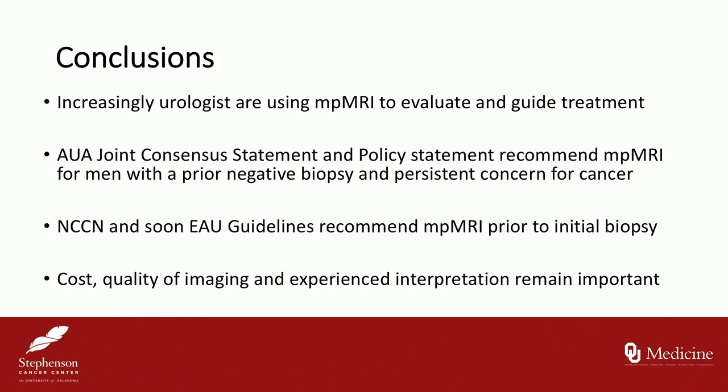So increasingly, urologists are using multiparametric MRI to guide treatment. The joint consensus statement from the AUA and the policy statements recommend MRI for a prior negative biopsy. NCCN, soon to be published, and EAU guidelines will recommend multiparametric MRI up front before the initial biopsy, and the cost and the quality of imaging by experienced interpretation remains important.